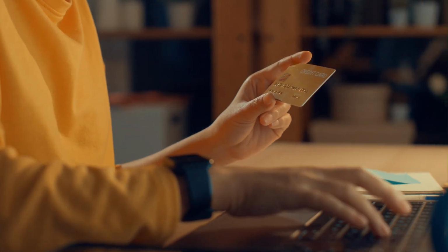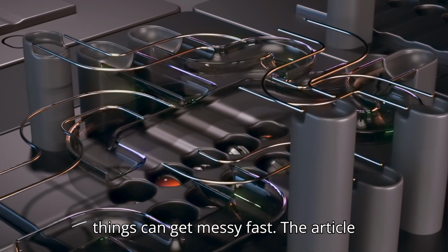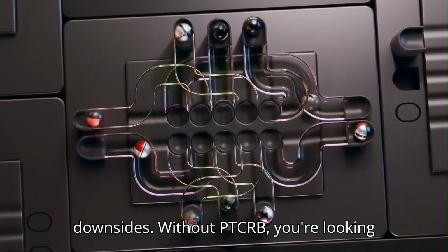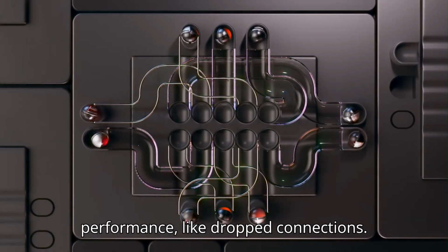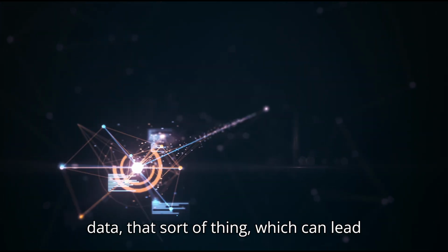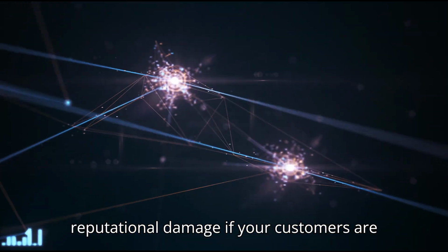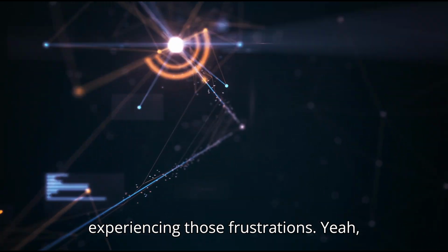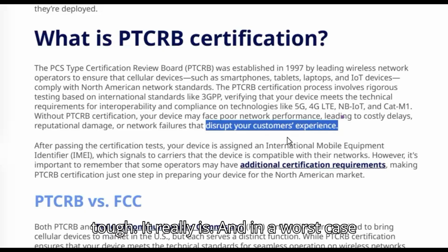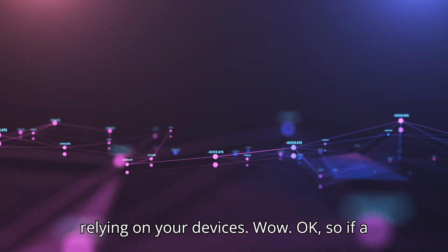What's the risk if you maybe try to skip this step? What are the actual consequences? That's where things can get messy fast. The article points out some pretty significant downsides. Without PTCRB, you're looking at potential poor network performance, like dropped connections, unreliable data, that sort of thing, which can lead to costly delays in getting your product out there. And frankly, serious reputational damage if your customers are experiencing those frustrations. Reputational damage in tech, that's tough. It really is. And in a worst-case scenario, you could even face network failures that mess up entire systems relying on your devices. Wow. Okay.